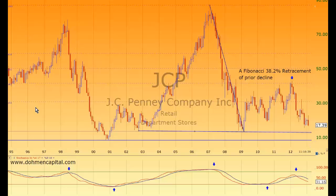Here we can see the long-term chart. Each bar of trading is 1 month of trading. It goes back to 1995. And here we can see the big decline from 1998 down to 2001. It was huge. And then we had the big rise in the next bull market going to the top in early 2007, and the big decline. So it's been a roller coaster ride for investors.